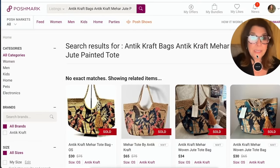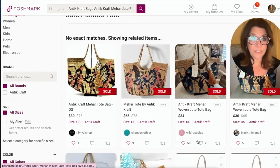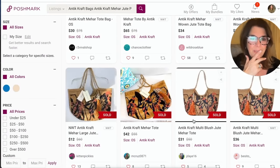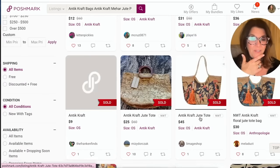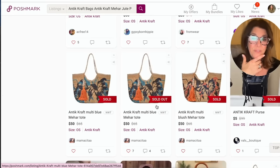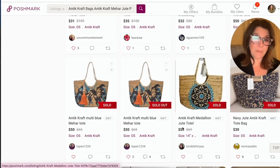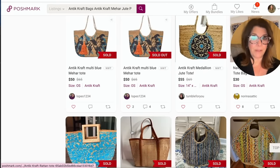So here is the bag that I bought. Antique Craft, brand new, $34. That's not the greatest. Mine has the shell and the tassel. $36, $42, $12. That's not very good. $45. I will probably list mine around $45. Well, $50, $50, $50. More for $50. Maybe I'll list mine around $50. I don't know how old these listings are. It's such a pretty, pretty bag. I absolutely love that bag.